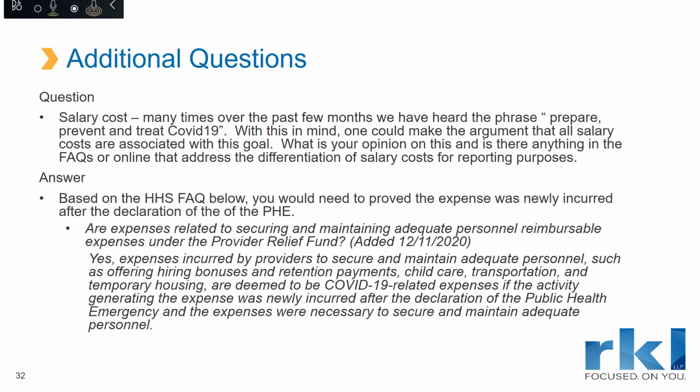Another question is related to salary costs. Many times over the past few months, we have heard the phrase prepare, prevent, and treat for COVID-19. With this in mind, could we make an argument that all salary costs are addressed to this goal? What would be your opinion on this? And is there any FAQ or guidance online that addresses the difference between salary for reporting?